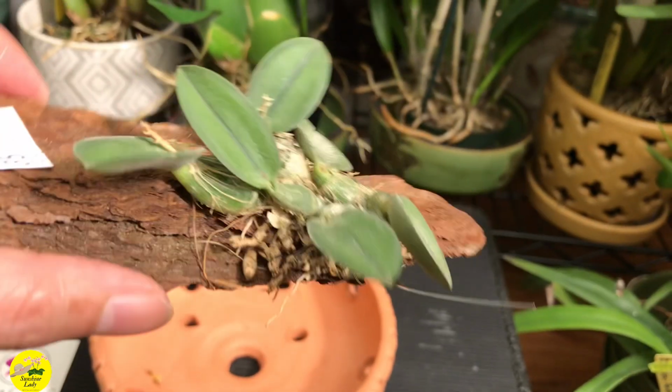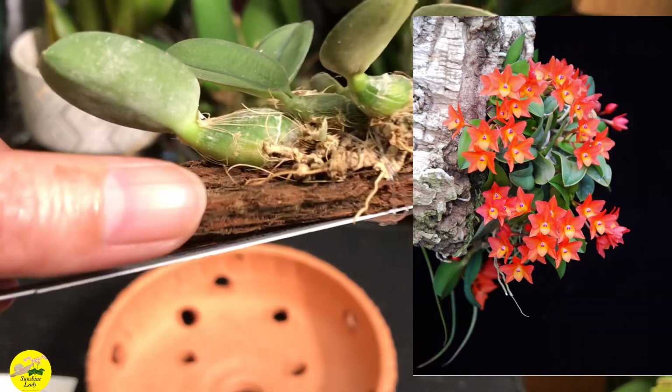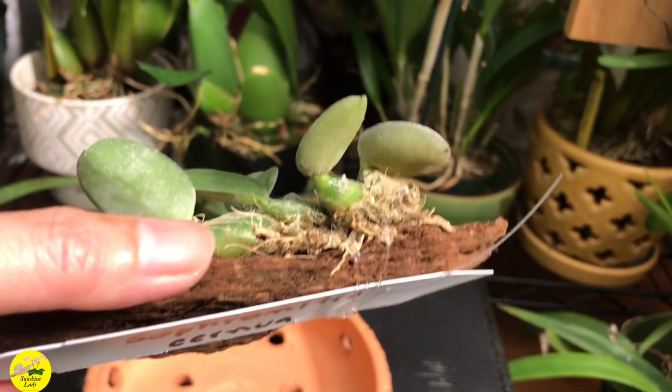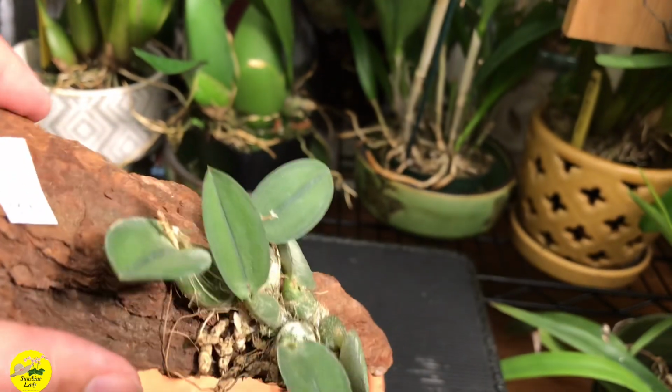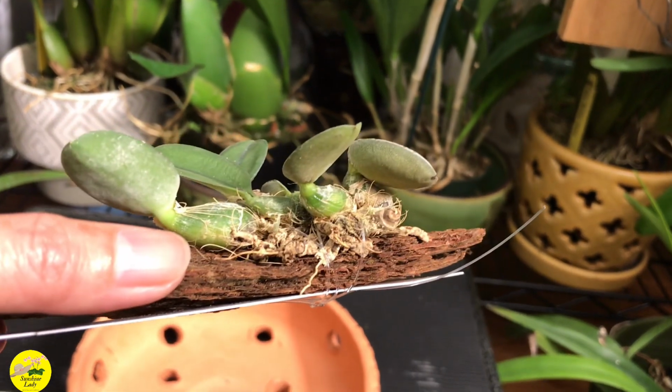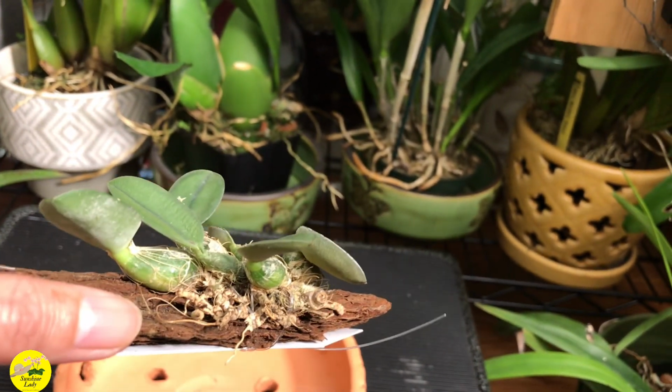It's very pretty, but right now it looks dry, so I'll be watering it maybe every other day or every day, depends. That way it promotes new growth. It's okay to water them as long as the temperature is not very cold.